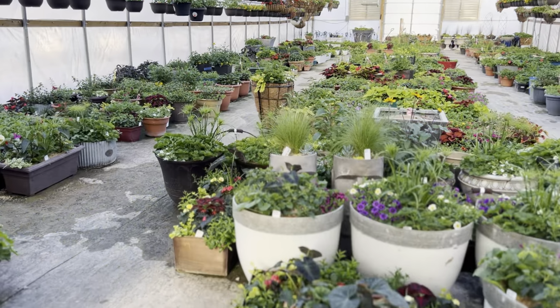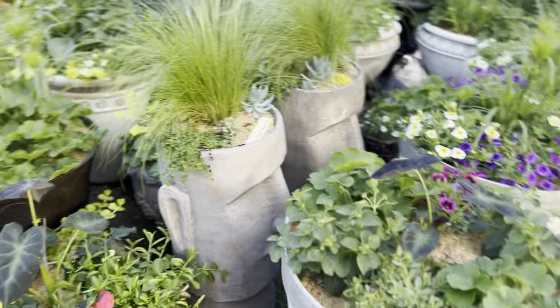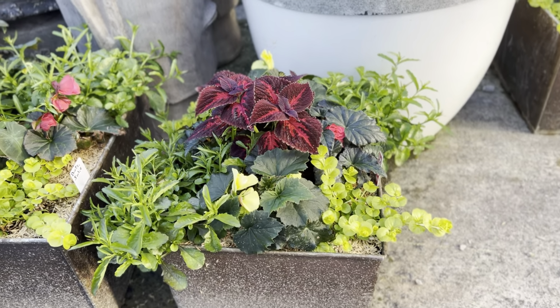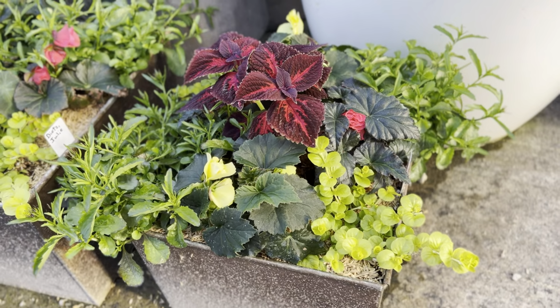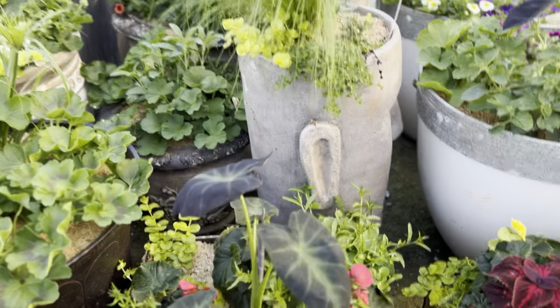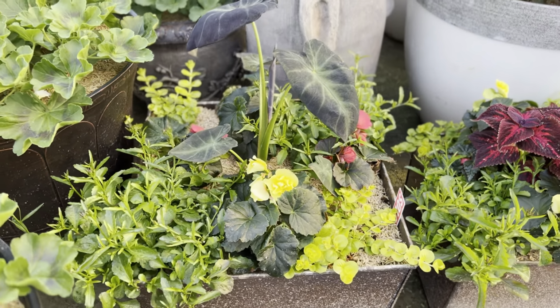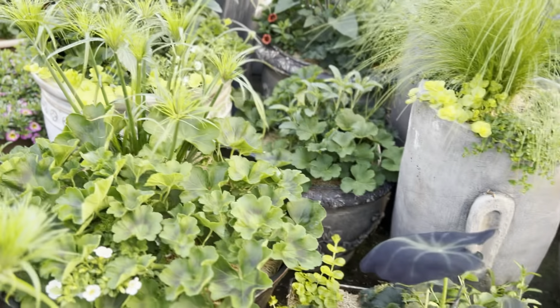Now, let me take you through here. There's a couple of things I wanted to highlight. So over here, that's a Coleus in the center, and then there's a begonia. Looks like some lobelia and creeping Jenny. So that's going to fill out really, really nice. Right now it's still staying kind of small. That's elephant ear, the Illustris, along with the begonias, creeping Jenny, and the lobelia.